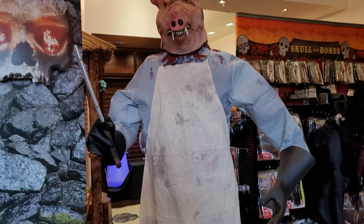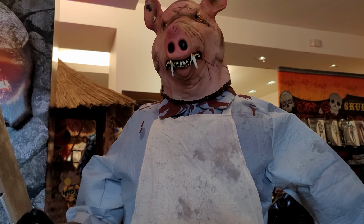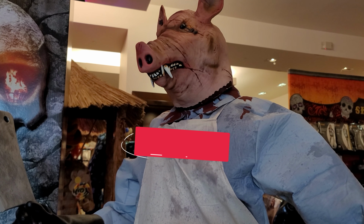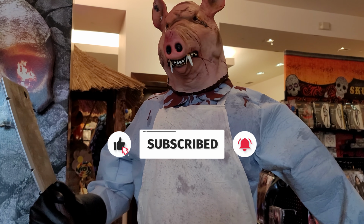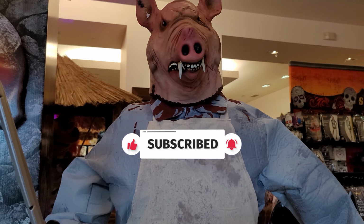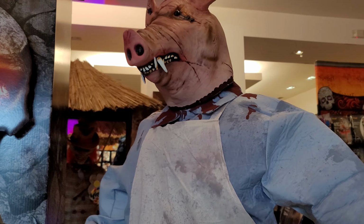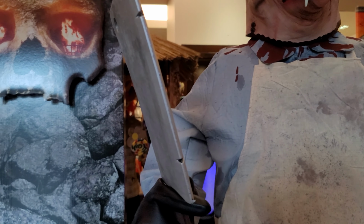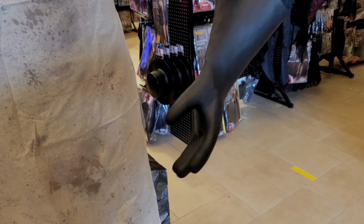For $199.99, here's the butcher. This guy is pretty cool, especially the way he taunts you. The last store I was in, he had the hatchet in that hand, but then he also had a butcher knife down in this hand where you can pose the fingers. So I thought that was pretty neat.